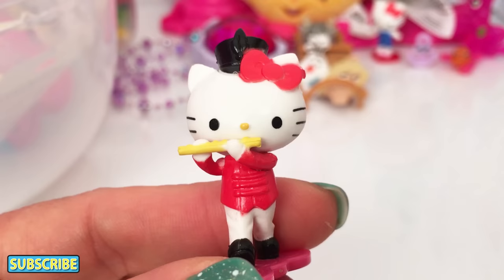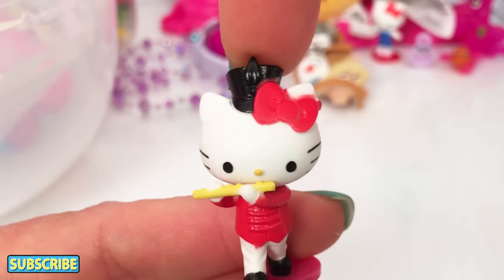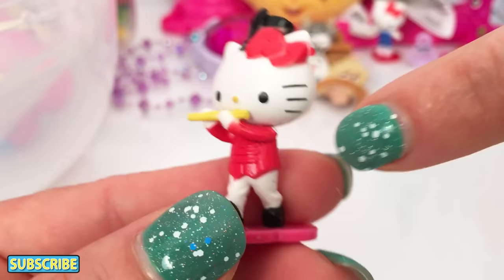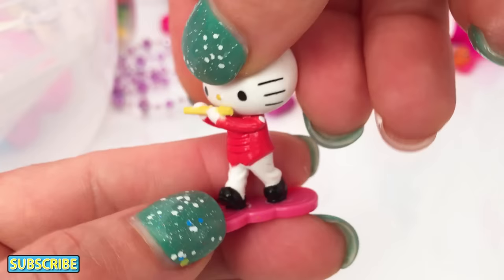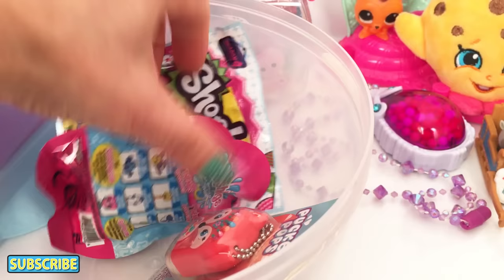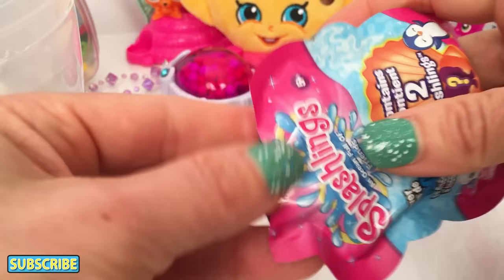Hello Kitty is wearing a marching band uniform and playing the flute. This is a shako hat in black and a bow in red. The top of the uniform is red. Black shoes and white pants. I'm gonna do the splash thing. Open, open, open.